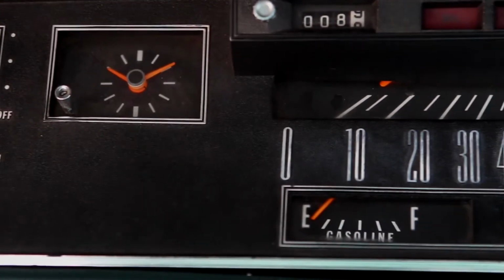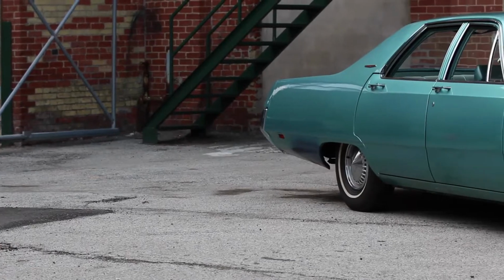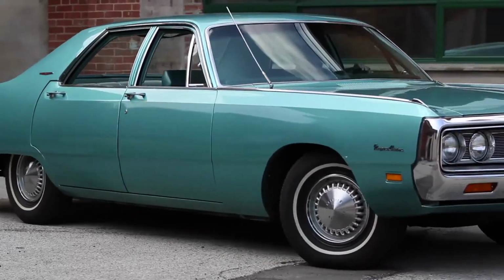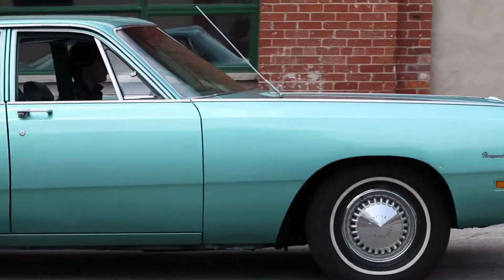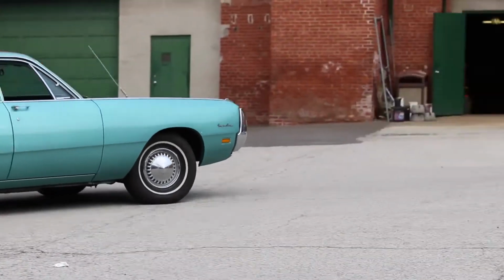The car is powered by a 383 cubic inch V8. It's just a 2-barrel. It's actually the smallest, most economical engine they made that year, which I always thought was hilarious because it's like 6.3 liters. I get about 9 miles to the gallon in the city with it, and this is the economy option.